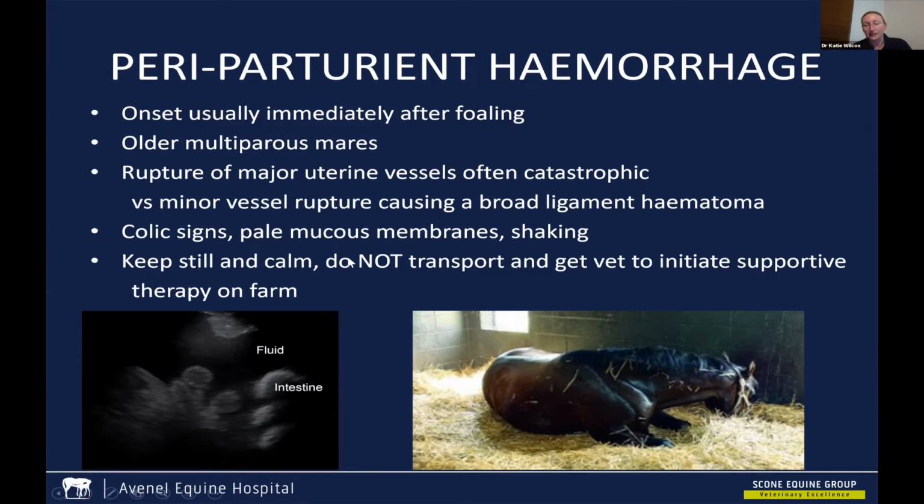Our aim really, when attending these mares, is to support the mare's cardiovascular system, because they're obviously hypovolemic, by giving them IV fluids, volume replacers, and even blood transfusions as well, while minimizing their discomfort. But essentially we are relying on these mares to form a clot over that vessel. They're not amenable to surgical repair.